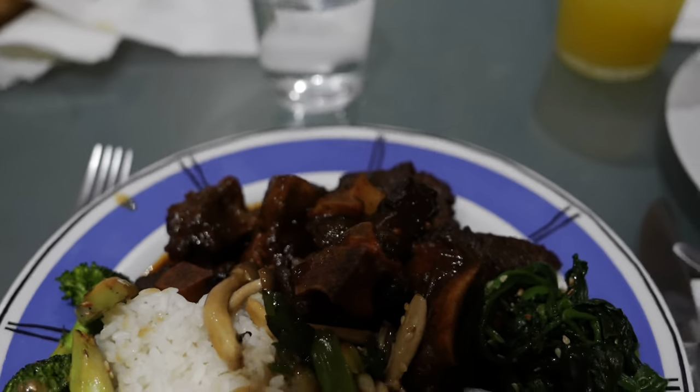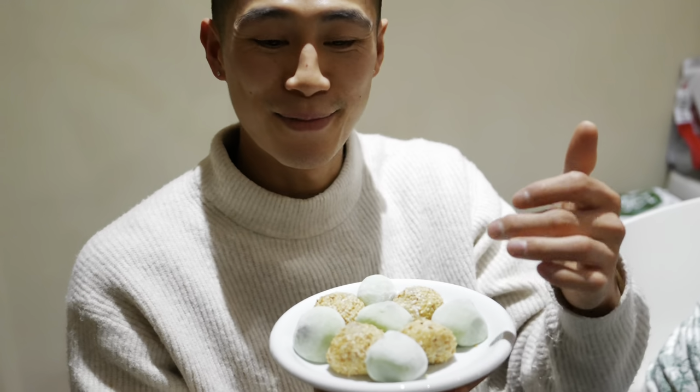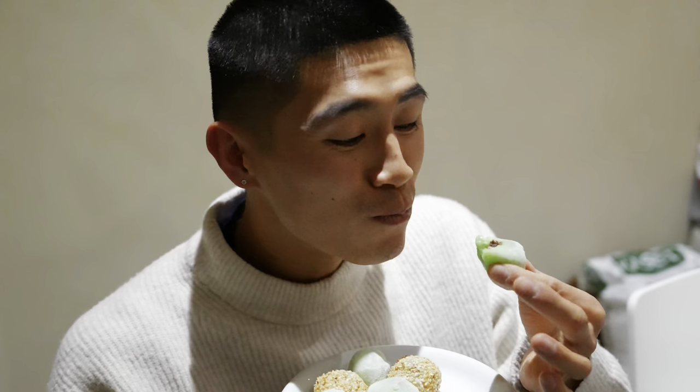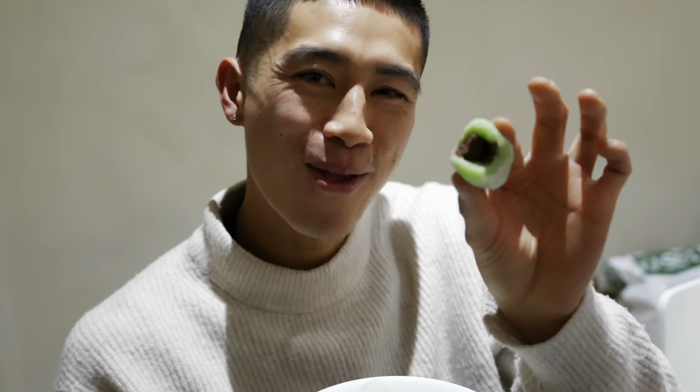Main course. Dessert. Pandan and sesame mochi. Let's try the pandan. A bit dry, but pretty good.